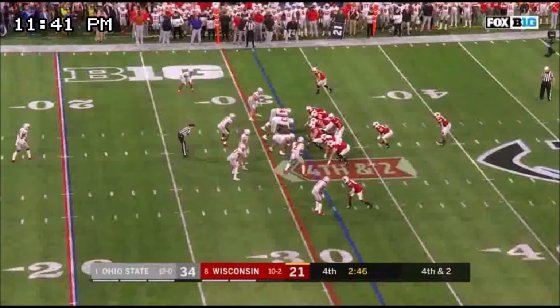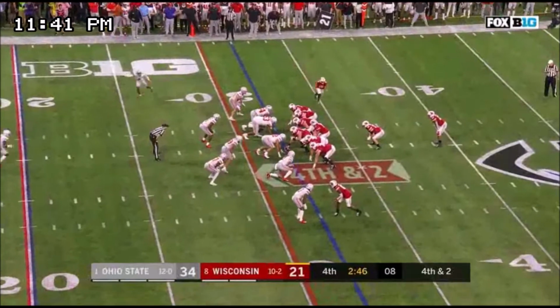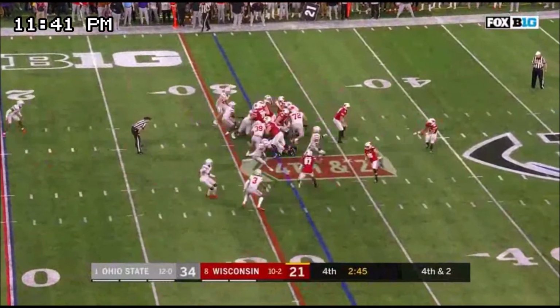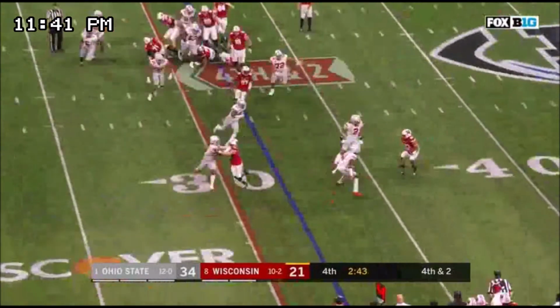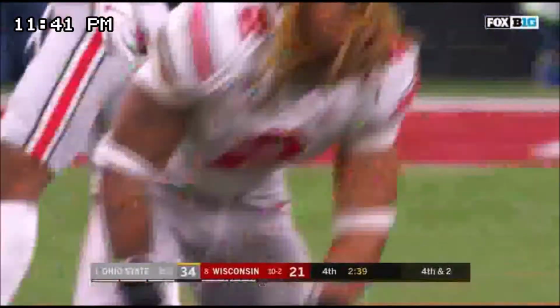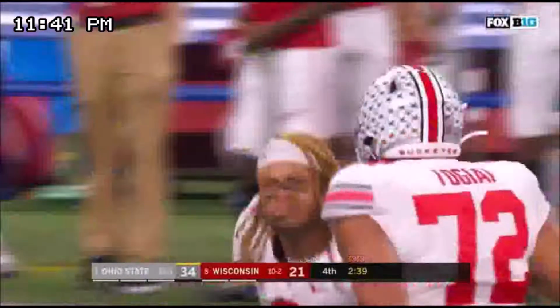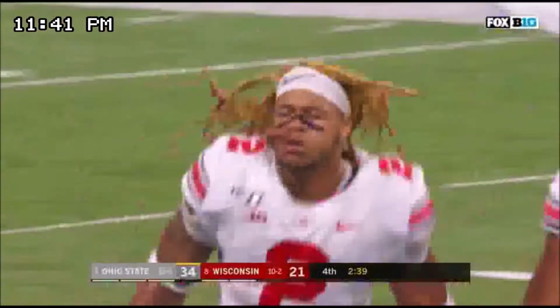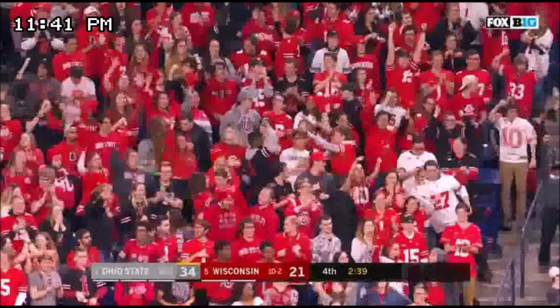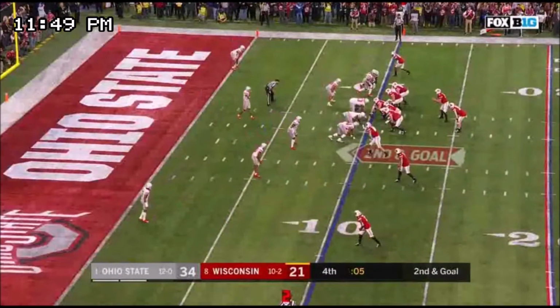Fourth and 2. Taylor, the deep man, out of the eye. Here comes a blitz. They pitch it. Can he get there? No! Chase Young. Jordan Fuller. And the Buckeyes will take over. At the 10.